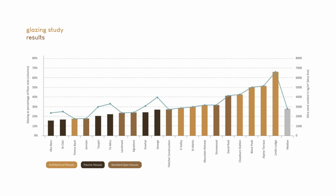But this actually showed that passive houses in the dark brown still tended to have lower sand content rates compared to the award-winning houses in the orange, despite having triple glazing rather than double glazing. Passive houses also tended to have more consistent values per square metre, which demonstrates that not only is it possible to have lower glazing ratios, but that maybe an optimal specific range of glazing ratios contributes to a building's sustainable success in terms of its net energy usage, which is a factor often overlooked in the media attention that award-winning houses get.